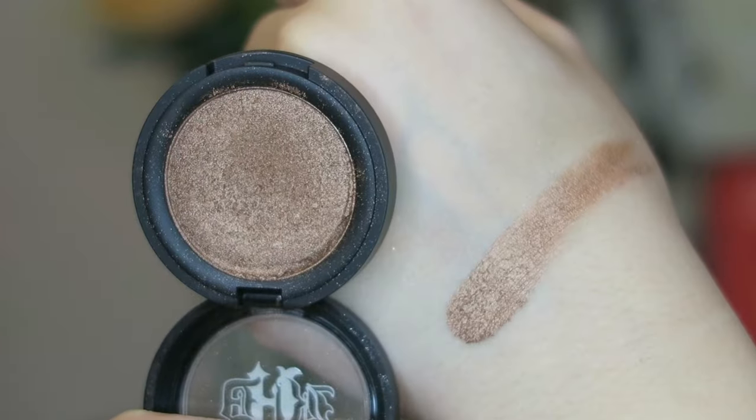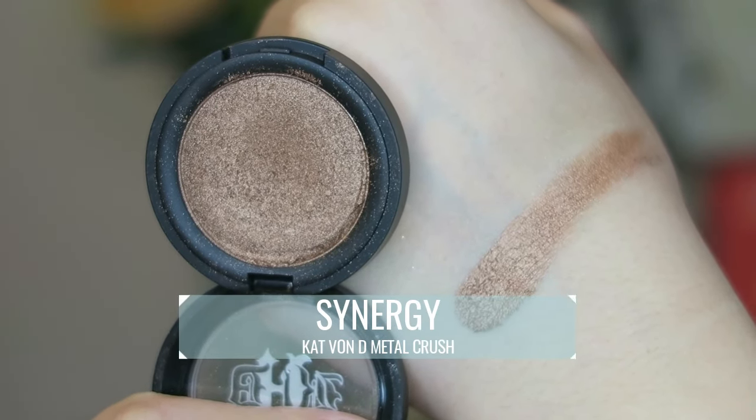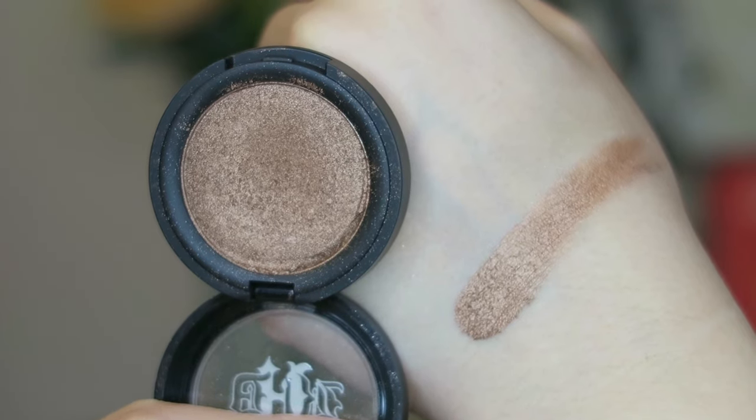I have it on my eyes today. You could see, I have this all over my lid. This literally is the softest eyeshadow I've ever touched in my life. That's not hyperbole, that is the truth. So that's what it looks like there. Look at how much pigment is in that, and it just goes on so smooth.